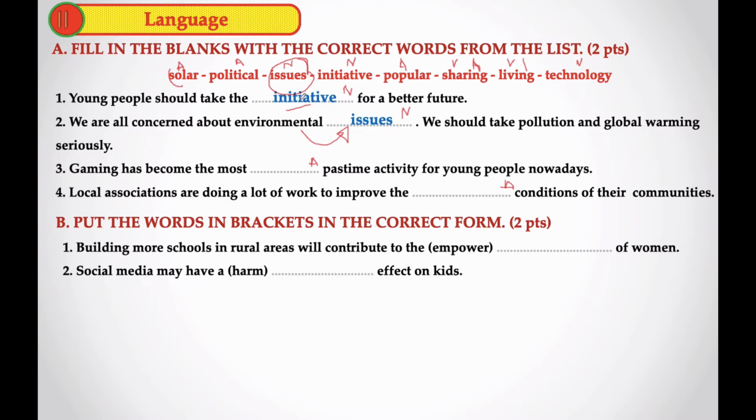Gaming has become the most, this is an easy, it's a famous thing. Gaming has become the most popular pastime activity for young people nowadays. Local associations are doing a lot of work to improve that. Here we have a noun, and as I said before, we are going to put an adjective. We have two things that are left as an adjective, whereas political has nothing to do with it, but sharing and living. When we talk about the conditions of life of particular communities, we will find they are in misery, and there are some associations who help them to overcome this kind of hardship in their life. And we say to improve the living conditions of their community.